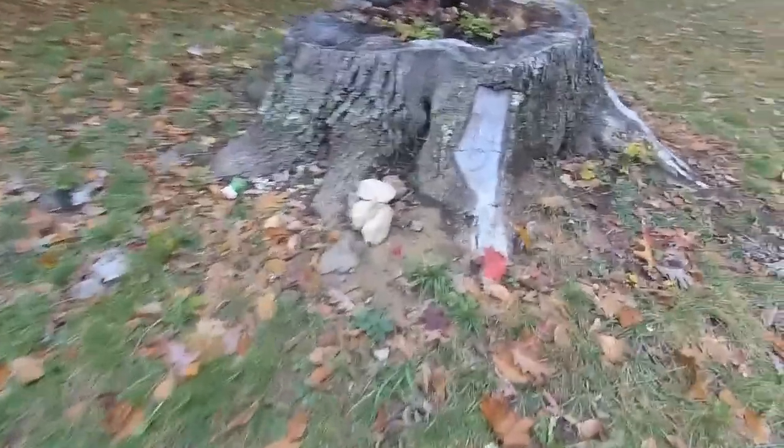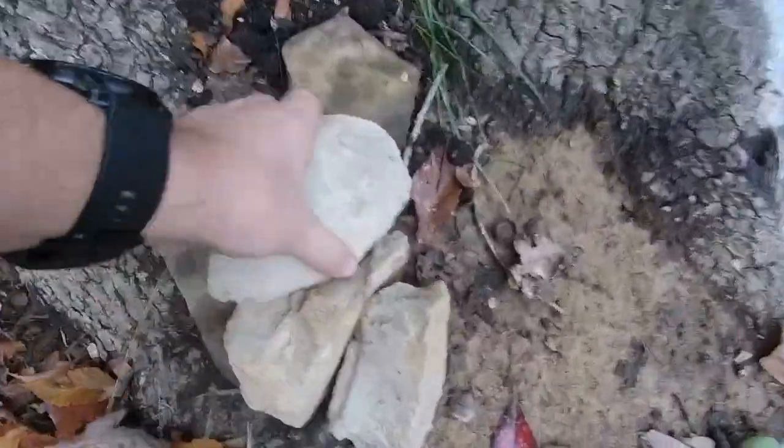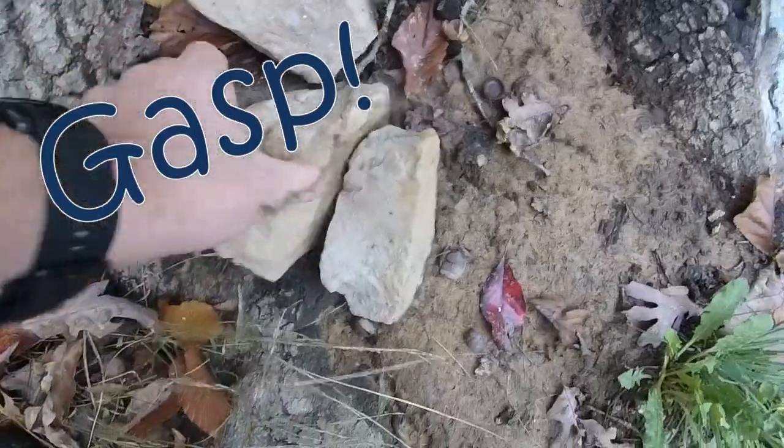Have a nice sit down, enjoy the view, take a nap. Oh, we got a cache to find. I know a suspicious pile of rocks when I see it. I've been played. Oh, cricket.